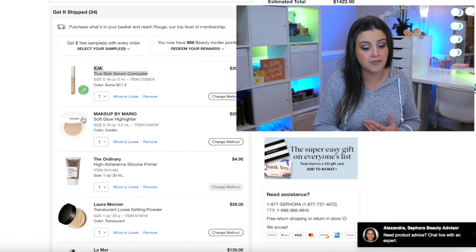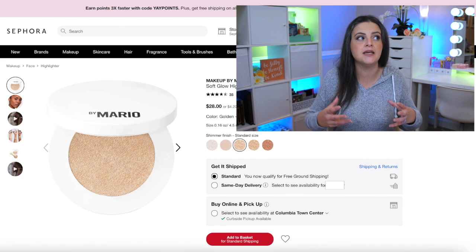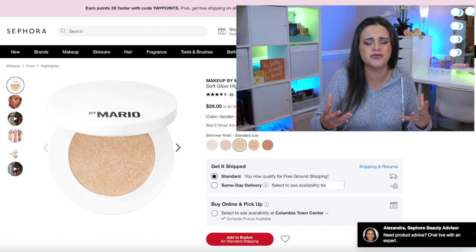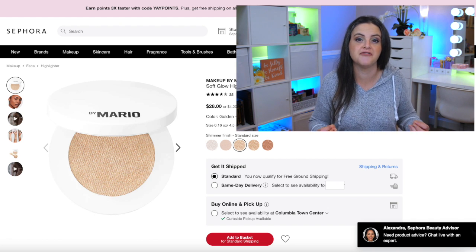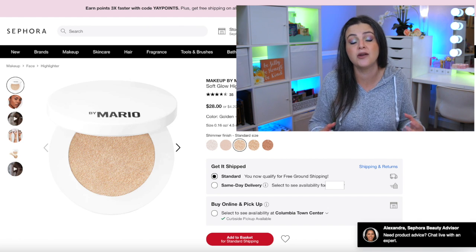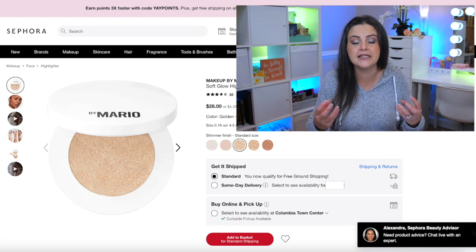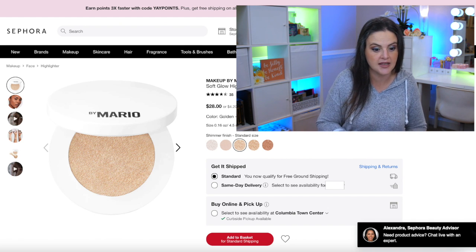So let's talk about the Makeup by Mario highlighter. This is the Soft Glow highlighter. I find this to be a step less glowy than those from-space highlighters, like the Becca highlighters and the Ofra highlighters, which are very, very glowy. This is kind of a pulled back version of that. It's glowy, but it's not going to create this really intense shine, which is where I'm moving as far as the highlighters that I personally like. This one has great lasting power, and it sets nicely on the skin without looking like it's on top of the skin. It melds really nicely. That's why I like it.